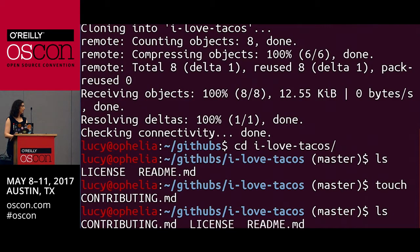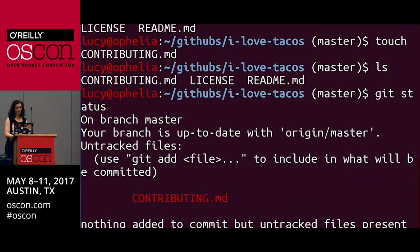And then we can see we have a new file. So if I run git status, it says this file is currently untracked. So it knows that I've made a change, but this isn't currently staged for commit. And you can see it says right there, add the file to include it in what will be committed. But currently nothing is added to commit.